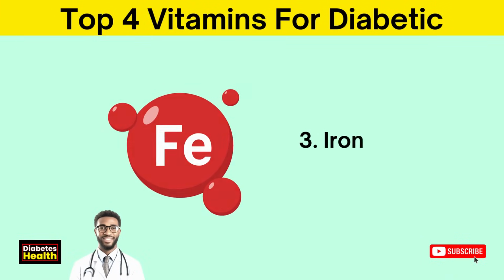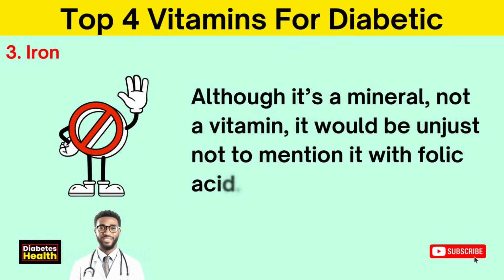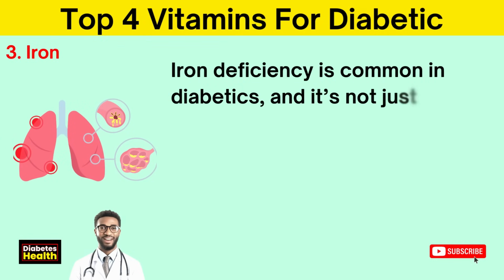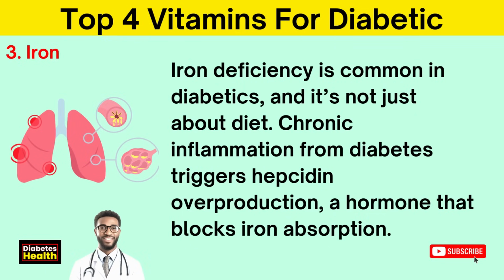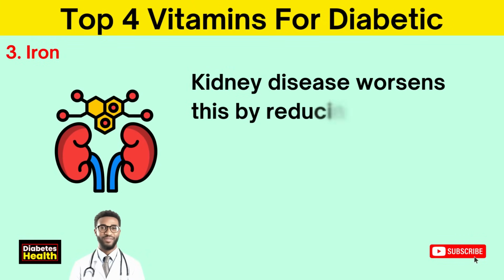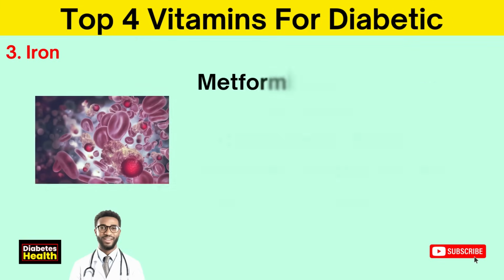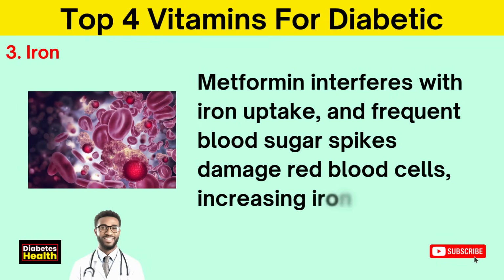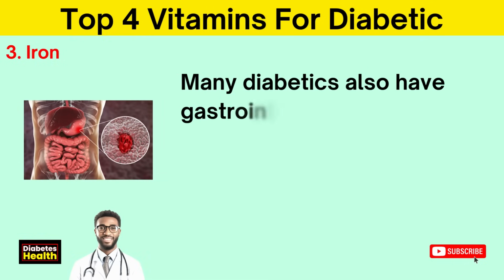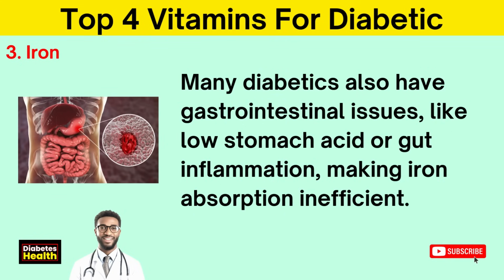3. Iron. Although it's a mineral, not a vitamin, it would be unjust not to mention it with folic acid. Iron deficiency is common in diabetics, and it's not just about diet. Chronic inflammation from diabetes triggers hepcidin overproduction, a hormone that blocks iron absorption. Kidney disease worsens this by reducing erythropoietin, EPO, a hormone needed for red blood cell production. Metformin interferes with iron uptake, and frequent blood sugar spikes damage red blood cells, increasing iron loss. Many diabetics also have gastrointestinal issues, like low stomach acid or gut inflammation, making iron absorption inefficient.